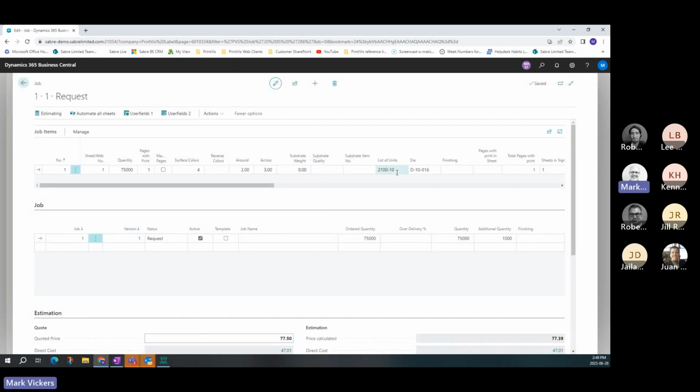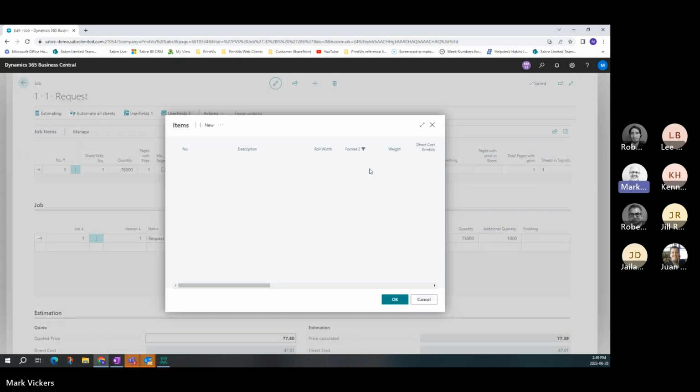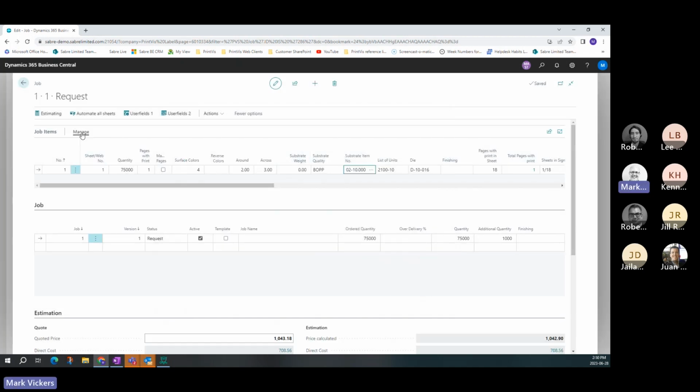So now I've got my line. You can see it's picked my press for me. It's grabbed the die. It's everything I need, but I just need to add my substrate. So I'm going to go in here for BOPP. I'm going to run a 10-inch on this one. I've picked my material. It's confirmed my numbers up.